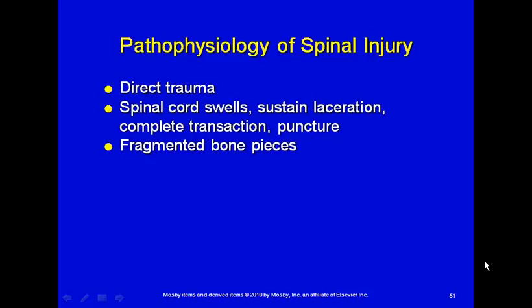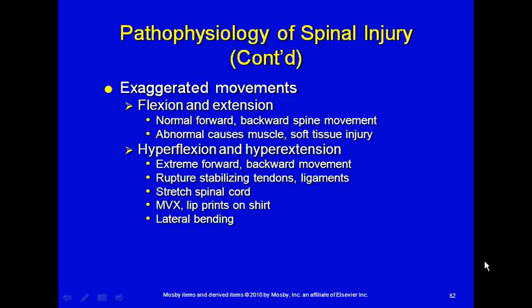But with the spinal cord, you can have a central cord syndrome, a Brown-Séquard syndrome, or an anterior cord syndrome, and each of these different syndromes will present with different signs and symptoms. Exaggerated flexion and extension of the vertebrae can cause soft tissue damage, torn ligaments, and unstable step-off vertebrae. Hyperflexion and hyperextension is an extreme forward movement or an extreme backward movement, and again can rupture the stabilizing tendons and ligaments, and can stretch the spinal cord.